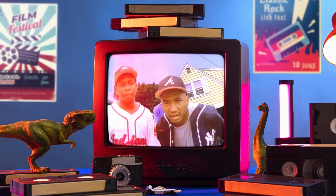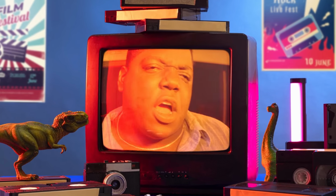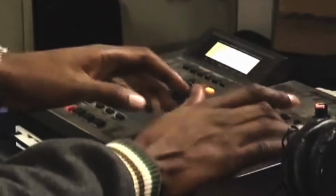Even though 90s boom bap is often called the golden era of hip hop, very few people talk about how revolutionary the production was from this era. The beatmakers of this time introduced so many production techniques that are still used today, and often they don't get the credit that they deserve. So today, let's change that.